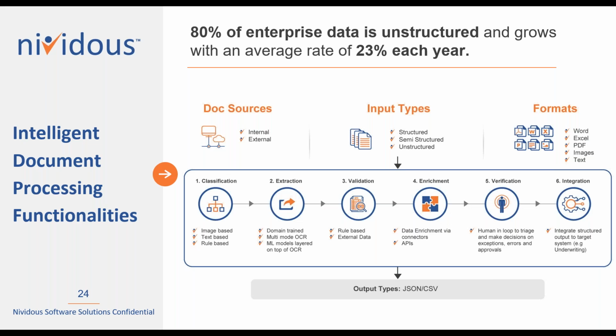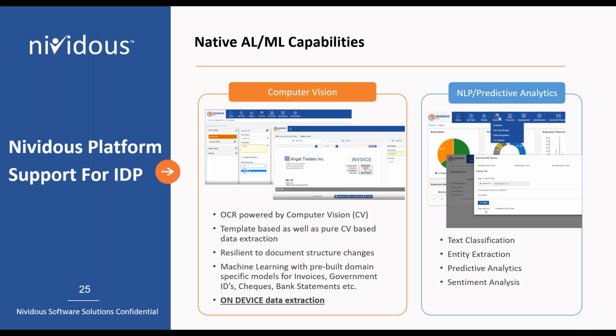To look at intelligent document processing, the Nividus platform handles every stage of this. And we're not going to go into a whole lot of detail on the individual stages, as you can see here, but pay attention to that statement at the top saying that 80% of enterprise data is unstructured, and that's growing at an average rate of 23% each year. So every business in every industry has this kind of challenge. So being able to use a solution like this can be very, very powerful in terms of improving efficiencies within the company.